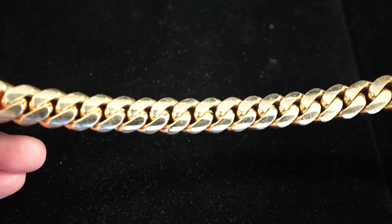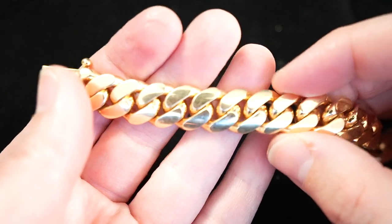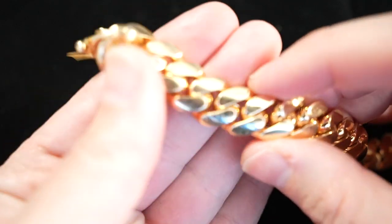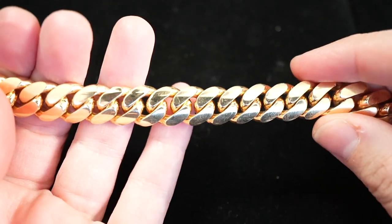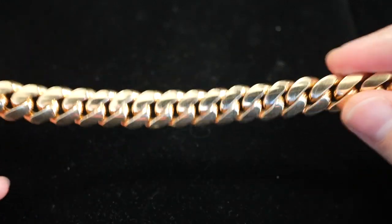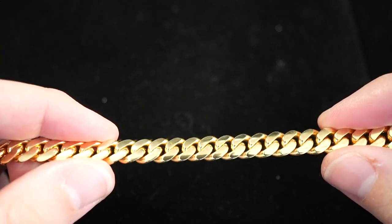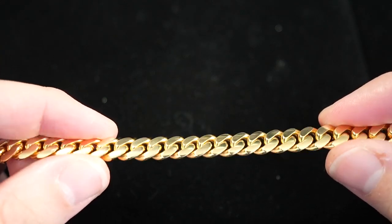a used, unpolished piece with scratches and scuffs looks like. You can definitely see how beat up 18K can get. There is no polish on here. This is real world usage of 18 karat. So when you look at this 18 karat versus the new one, you see that there's a discrepancy in color due to that fresh dip and that nice polish.